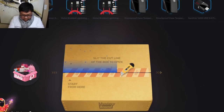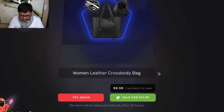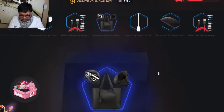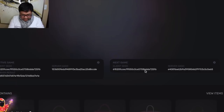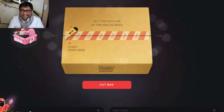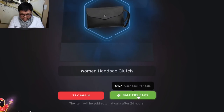And I got blue, which is the worst one in this one. So I bought that box for like $14.99 and I basically made a little bit of money. So let's keep on going with this one. Try again. Let's hope for purple at least. Light blue, that's even worse. God dang it. Okay, so I totally lost money on that one.